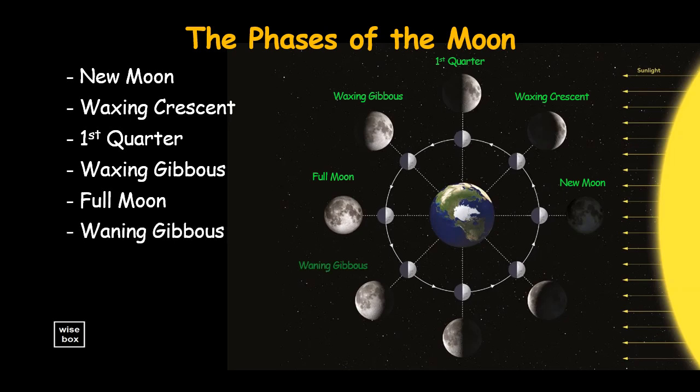Waning gibbous. As the moon begins its journey back toward the sun, the opposite side of the moon now reflects the sun's light. The lighted side appears to shrink, but the moon's orbit is simply carrying it out of view from our perspective. The moon rises later and later each night.